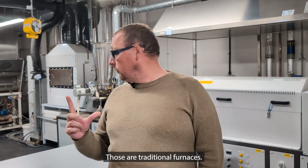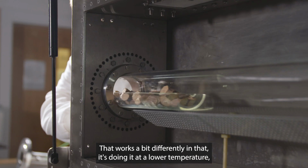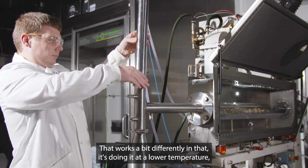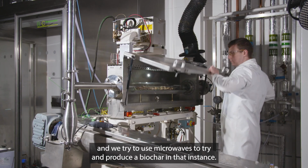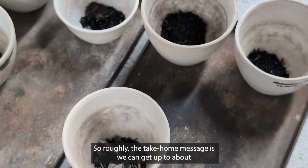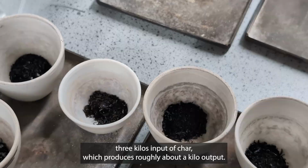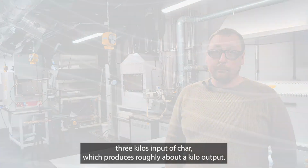Those are traditional furnaces. At the far end, we've got a microwave furnace. That works a bit differently in that it's generally at a lower temperature, and we try and use microwaves to produce a biochar in that instance. So roughly, the take-home messages, we can get up to about 3 kilos input of char, which produces roughly about 1 kilo output.